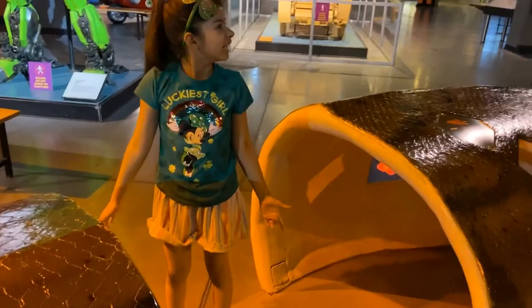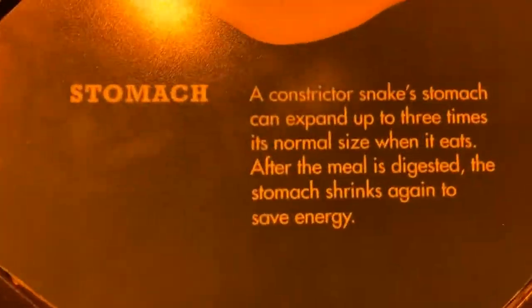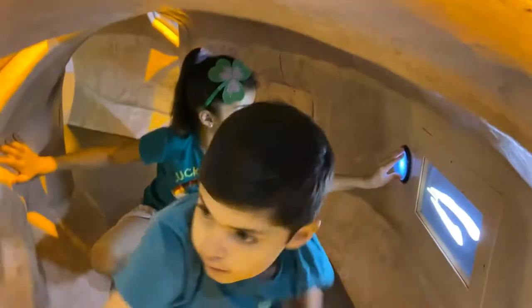The biggest snake ever. This is the biggest snake ever. That's huge, huh? Is this big? That's the real snake. Believe it or not. It's the biggest. Look right there. I don't believe it. Yeah. Come on. Go in. This is the stomach. Come here. Okay. That's creepy, right? Be careful about him.